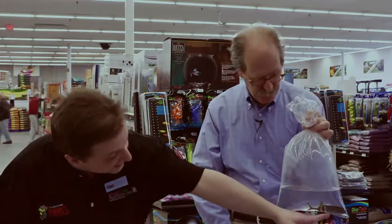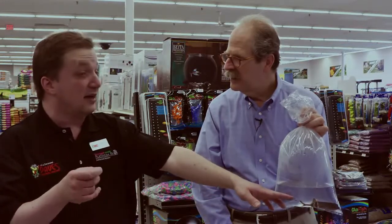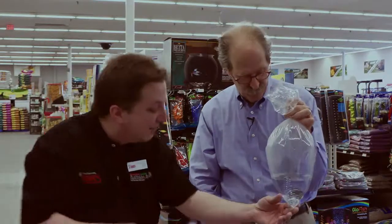These guys have a tiny, tiny mouth, so they're absolutely harmless towards other fish. They like to eat small micro worms. They like to eat brine shrimp. If you look at the mouth, it's almost like a little tube on the top of that trunk. This is a very cool fish.